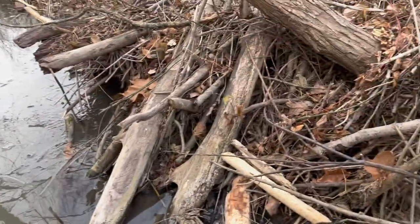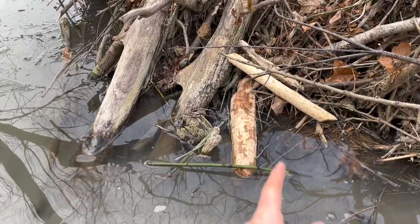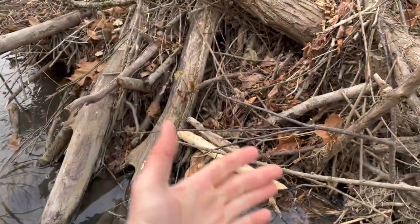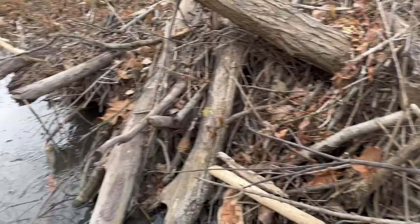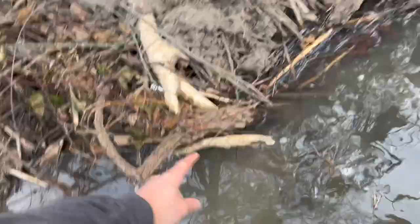All right, guys. I decided not to set these. There's a run going in there, and there's a run going in here. I just don't know if that's being used. It looks like an old lodge. They might be going in there to, like, I don't know. But instead, I have that one set, this one set behind me right here.